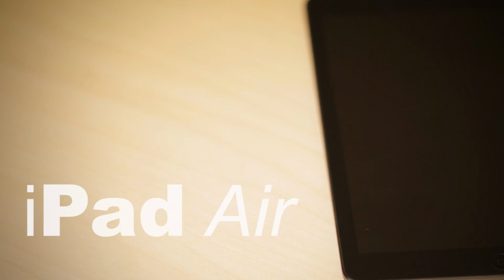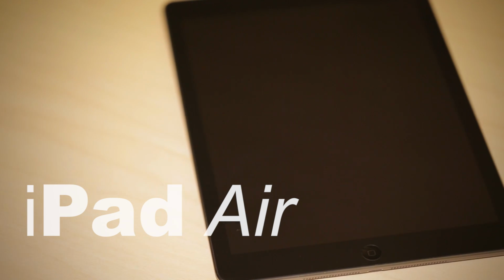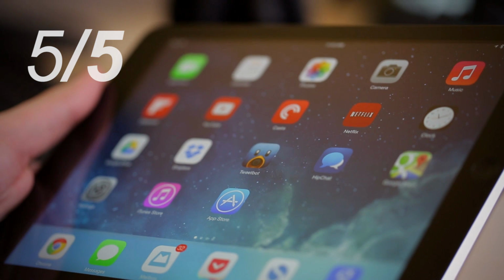Hey there, it's Alex Roth, reviews editor for TechRadar, and this is the iPad Air, the best 10-inch tablet currently on the market. It's one of only a handful of devices that have earned our coveted 5-star Editor's Choice status.